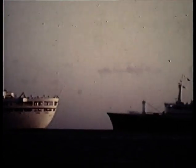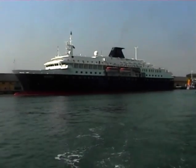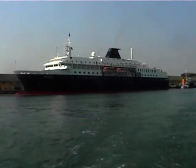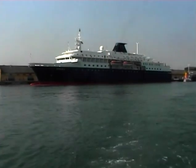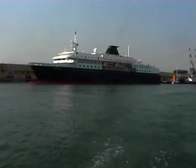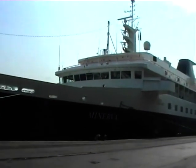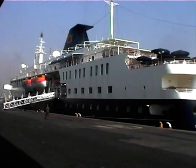See her here anchored off St. Lucia. Swan Hellenic's Minerva I was a very, very popular ship. A lot of people will be very happy to know that she's entered service again under the Swan Hellenic banner. She was built as the Alexander von Humboldt and launched in 1990 and has had several names since then, including Saga Pearl and Explorer 2. We get a closer view of her here as she's docked in Mumbai.